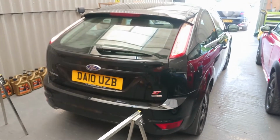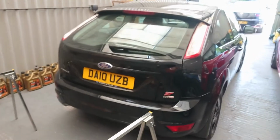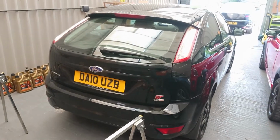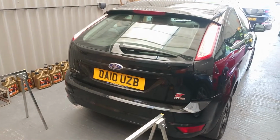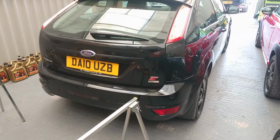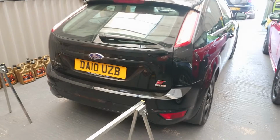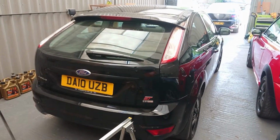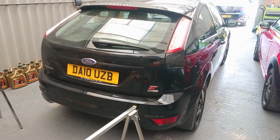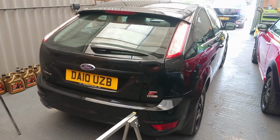Today we're going to start doing the advertising car for my business, just to drive around and obviously let people know that we're here. This is a 1.6 diesel Focus, and we're going to be putting a body kit on it at some point, and also an EGR valve.